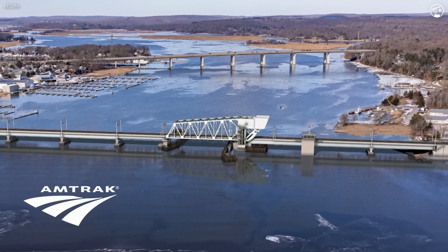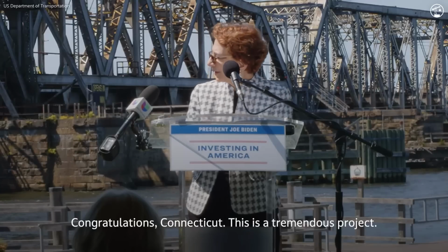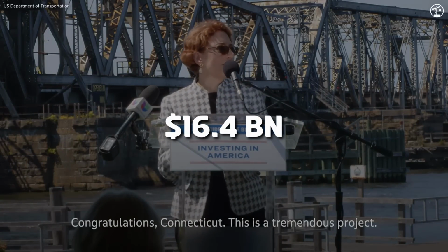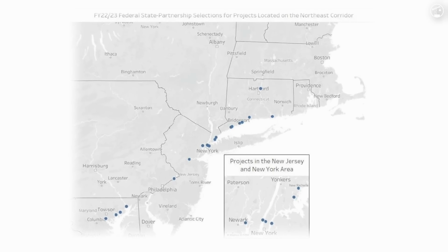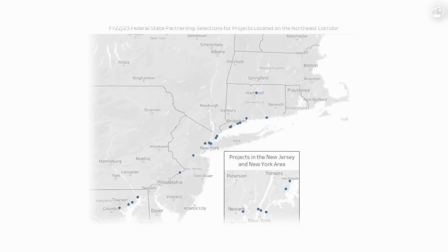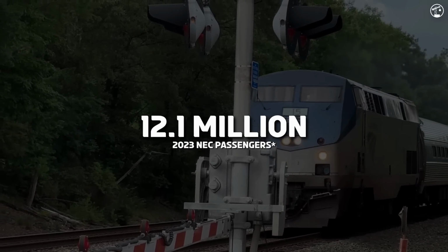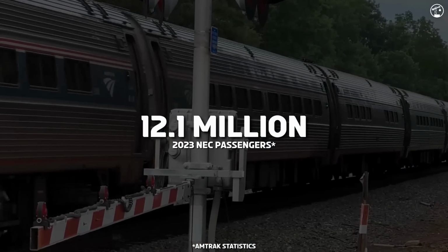At the same time, when the over $800 million chunk of money was announced for the bridge, the White House announced a $16.4 billion allocation for the Northeast Corridor, spread across 25 projects. While this represents a substantial investment, questions remain about its effectiveness. In 2023, 12.1 million passengers used the corridor, through a combination of Acela's high-speed trains and various regional services.